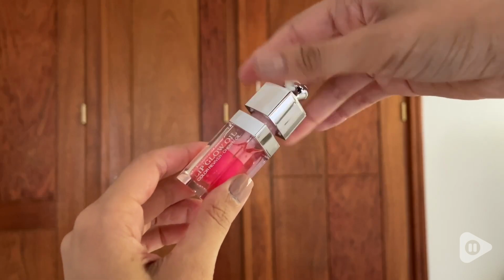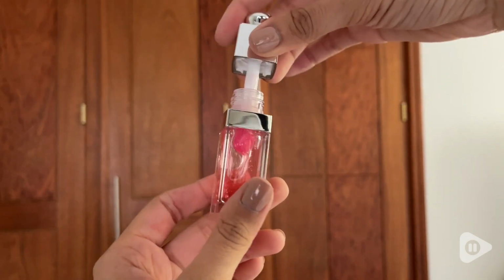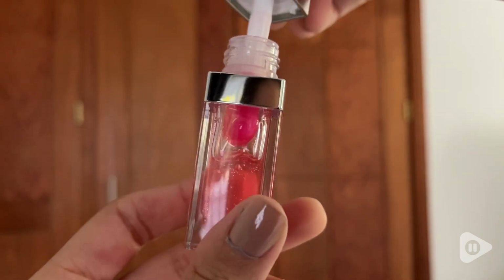This is a Dior Glossy lip color, pink. I love this lip oil for a lot of reasons. First of all, I personally have very dry lips, so I'm always looking for lip oils that can hydrate and moisturize my lips. And I think that this one is perfect actually.